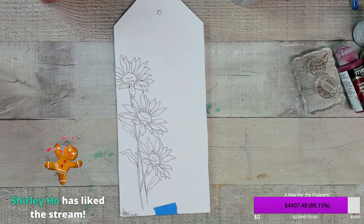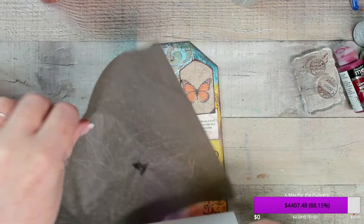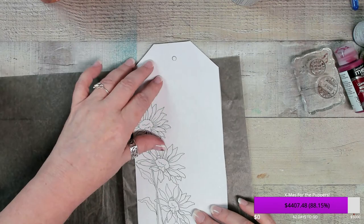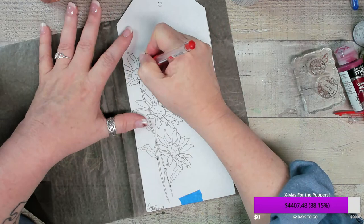Just looking for my graphite paper here. There we go. So I got a nice, brand new piece of graphite. I'm going to put that under there. Now I chose daisies for a very specific reason. It's because they're quick to trace. And if they're not absolutely perfect, it's okay.